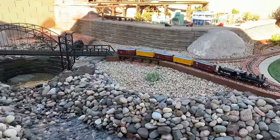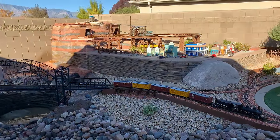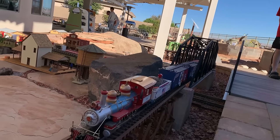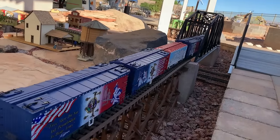Some batteries and some track. So the mine train is battery powered, track powered. With the Howarth controller, my neighbor's creation, as is the train on the flat rock with control on the track.